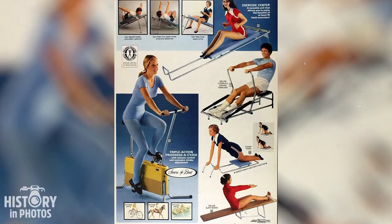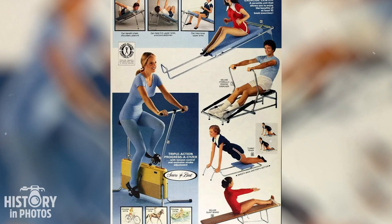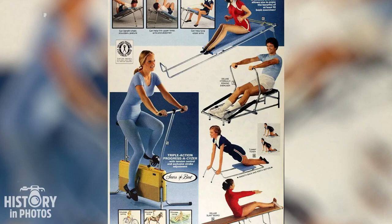During the 1970s, exercise equipment for fitness centers underwent a significant breakthrough, becoming increasingly advanced and technologically sophisticated. These innovative machines started to become commonplace in fitness centers and gyms.